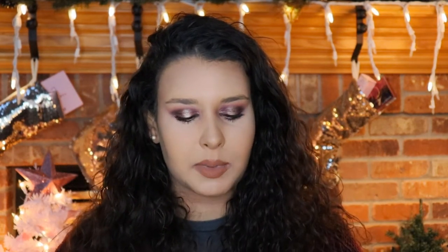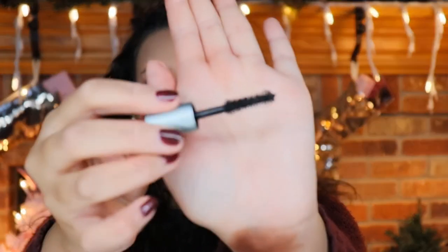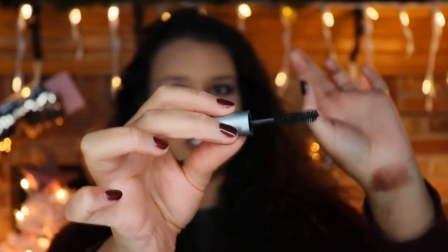So I did use the little mini Better Than Sex mascara. I don't love, this is smaller than the trial size or travel size of the Better Than Sex, because it has basically the full size brush, but the tiniest little handle you have ever seen. Like, look at that. It's so small, and it's kind of hard to hold because it is so tiny and the brush is so large.